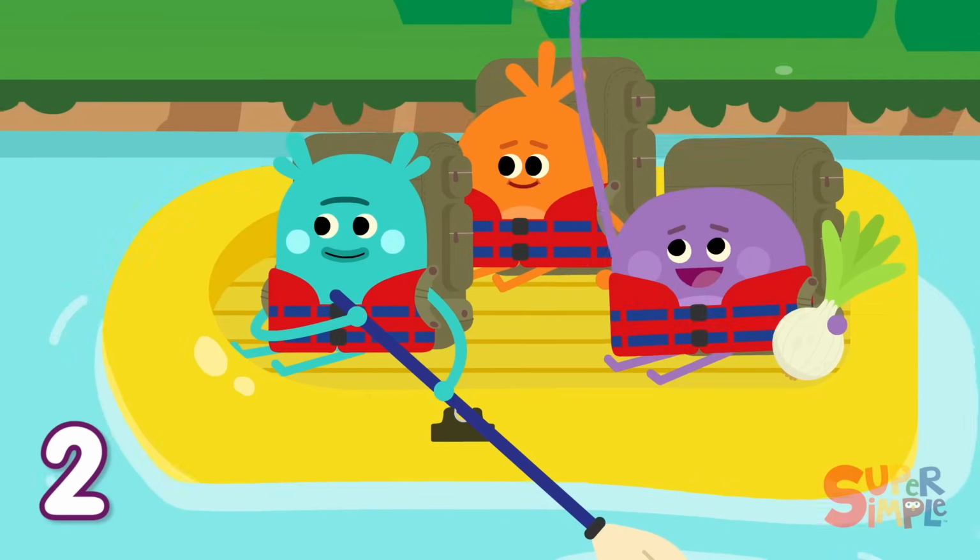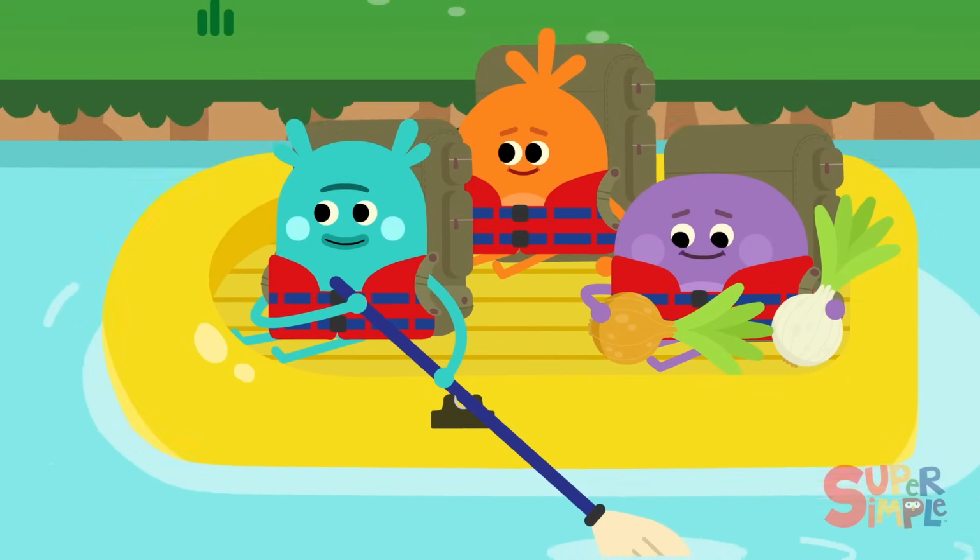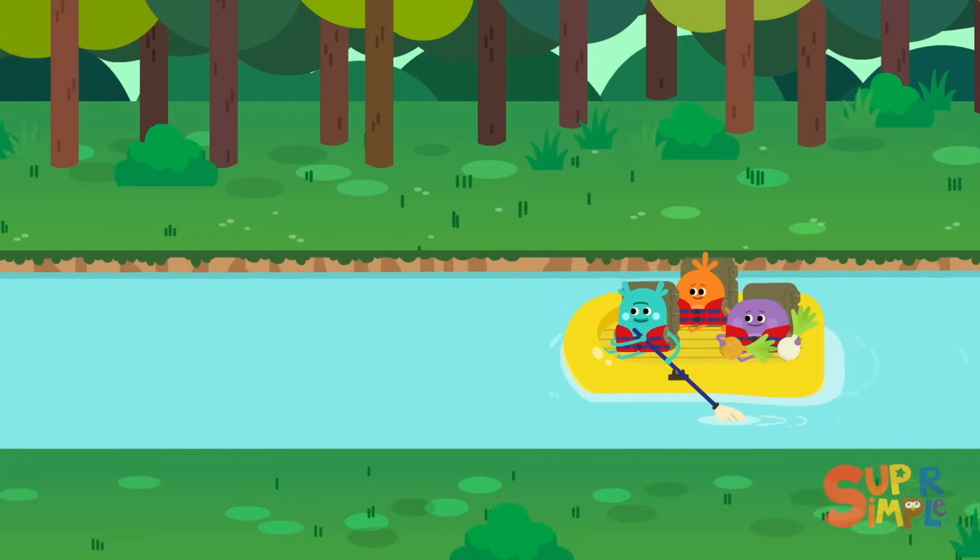Two! That onion was hard to spot. Good catch, Humble.